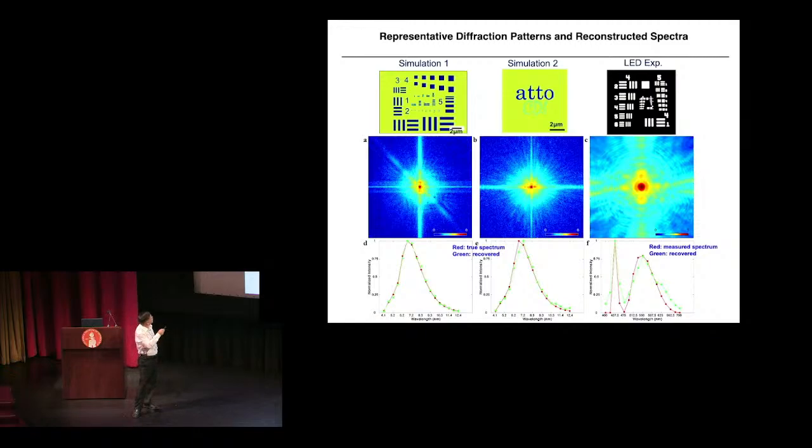And this is a test, and this is one diffraction pattern. You can see it's very fuzzy. And then we did it even with an absorption edge, okay? With a boron structure, with an absorption edge, we also get this. This is the reconstructed spectrum. And then we did an LED experiment. For the LED, delta E over E is about 50%, okay, lower than this. The red corresponds to the measured spectrum, and the green color is recovered from our algorithm. Just a direct measurement.